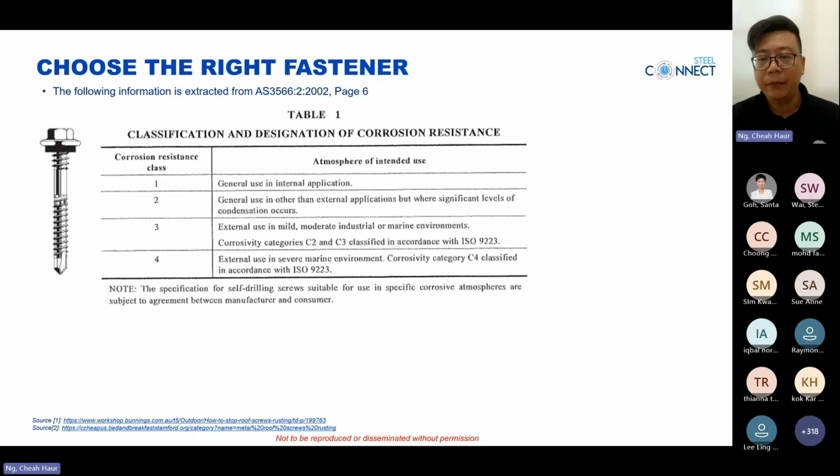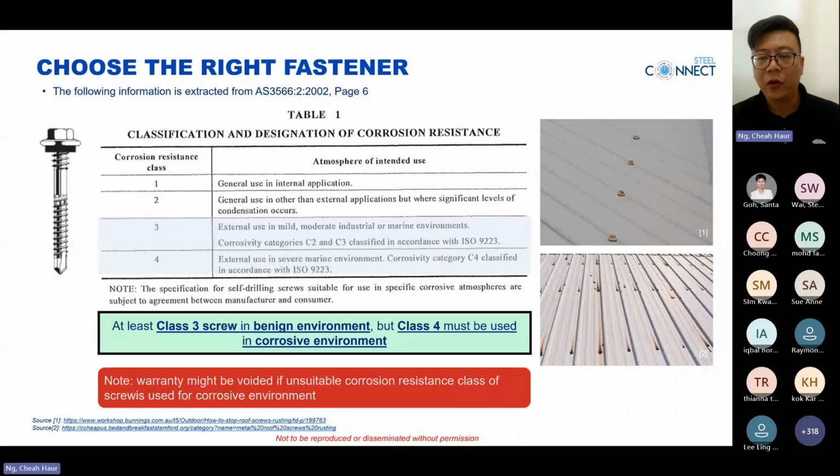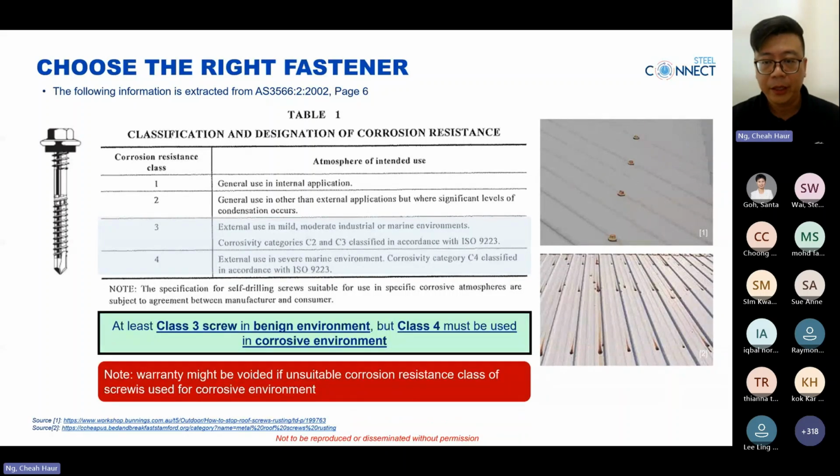Using the wrong type or classification of screw in the wrong environment may also cause the warranty to be void. Minimally, the class 3 screw shall be used for the benign environment, but class 4 must be used for the corrosive environment. This is not only applicable for the main roof, as I mentioned earlier, but also for flashing and components, which must use the same type of screw. Otherwise, if the screw head starts to show red rusting and causes the main roof to deteriorate, it will not be covered under the warranty.